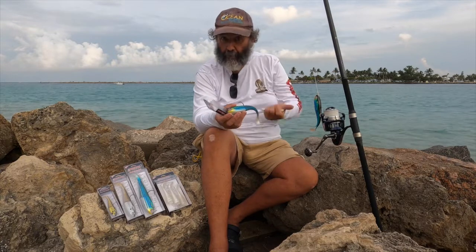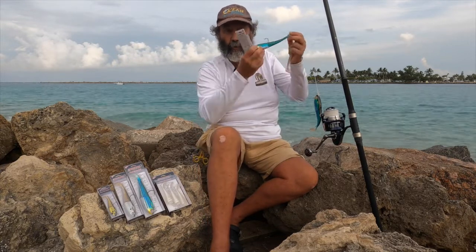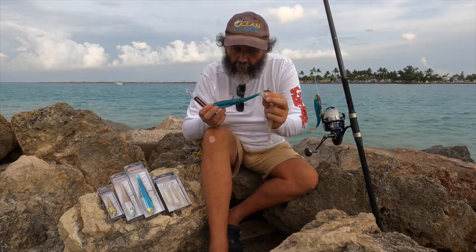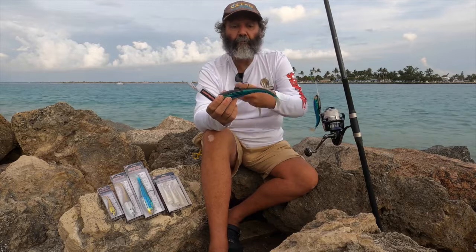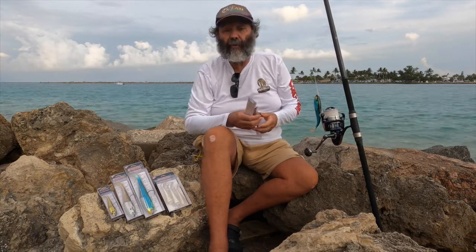You can even jig it if you really fish deep or from a boat. It works very well on a jigging motion, and when you let it drop, you have a really great swim action, because that softer material is much more lifelike than conventional soft plastic. So that guy is the Stretch.